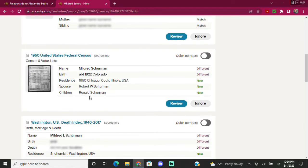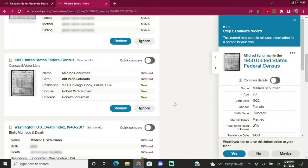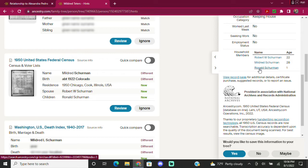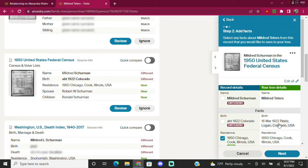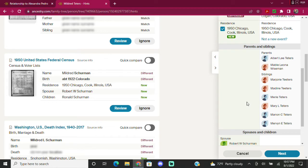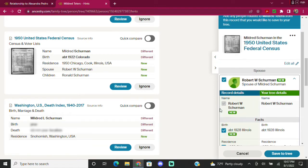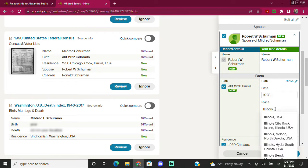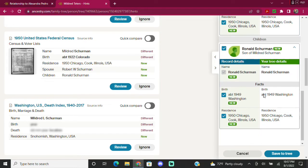All right, so now I'll do the census record next. So that gives me her husband and at least one child. Yeah, I guess she had one child at that time. So as soon as she turned old enough, she left and got married and had at least one kid. Okay. And then it's going to add these two. So I'm going to add this. Robert W. Yeah, I don't like when they put just "about." I mean, yeah, I know there's a reason, because it doesn't know the exact death date or birth date. But I just get rid of it.